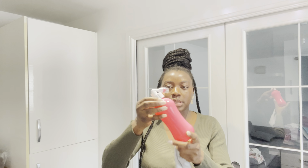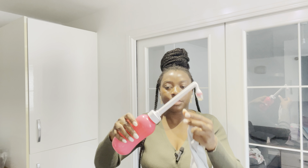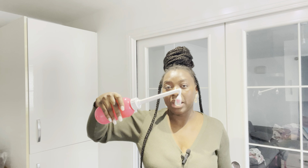Since I had my baby via C-section, I went with this bottle. I fill this one with warm water and I use it to just wash down there. It was so convenient for me. I don't have to use my hand to wash anywhere, and I will not have water splashing all over my body. I also have my toiletries here.